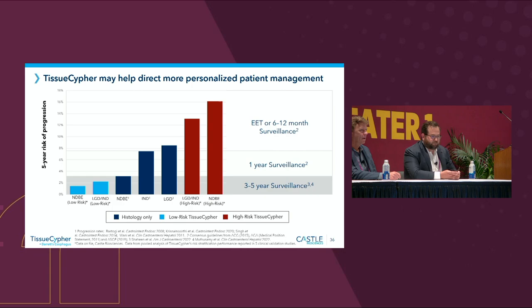One of the problems in patients with long-segment Barrett's esophagus is doing multiple biopsies. Do we have any minimum biopsy number for the patient with TissueCypher so that we can reduce the time-consuming procedure? Does accuracy go up as you do more biopsies? What's the minimum amount of biopsy that you have to take with long-segment Barrett's?